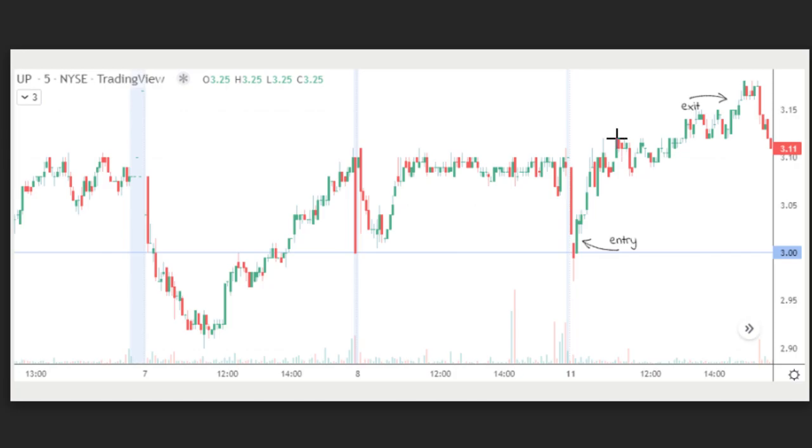Next stock, ticker UP. It was on my long list above the level $3. Monday started with a false breakout, but then price quickly returned to this level. On a stop buy order, 3.02 was the entry point for a long. At the end of the day at 3.15 the position was closed.